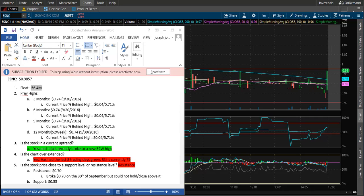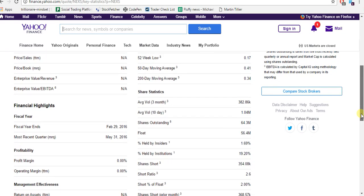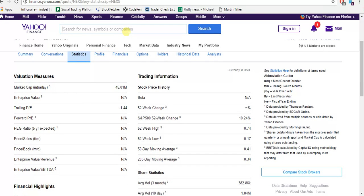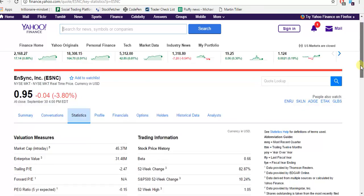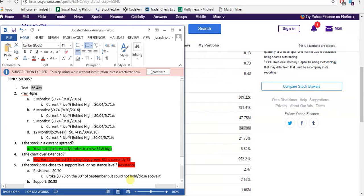I'm going to take a look at the float. I don't go through their 10-Qs and their filings. I just go to Yahoo, go to the statistics page, and run down and check the float. I'll just go off of this float here. It just gives me a snapshot. So I'll type this in, 24.79.